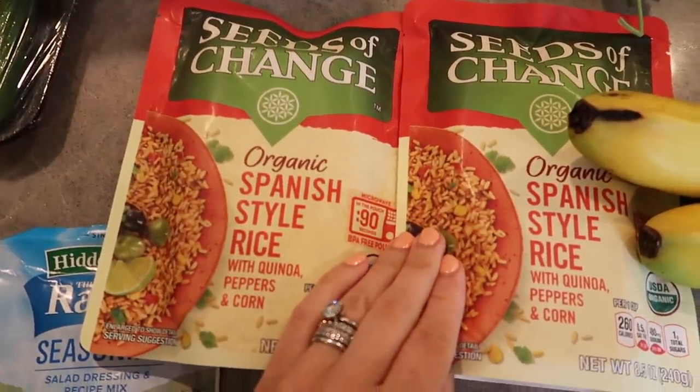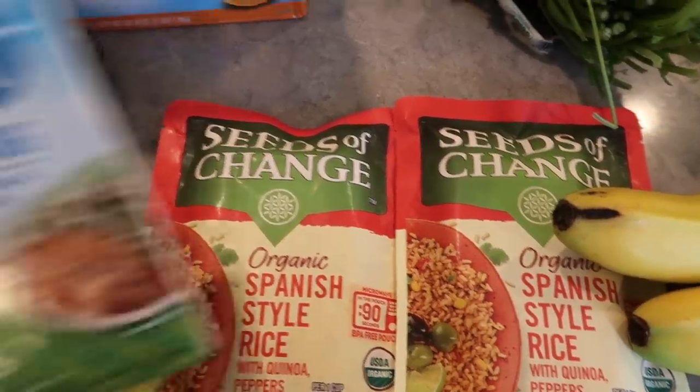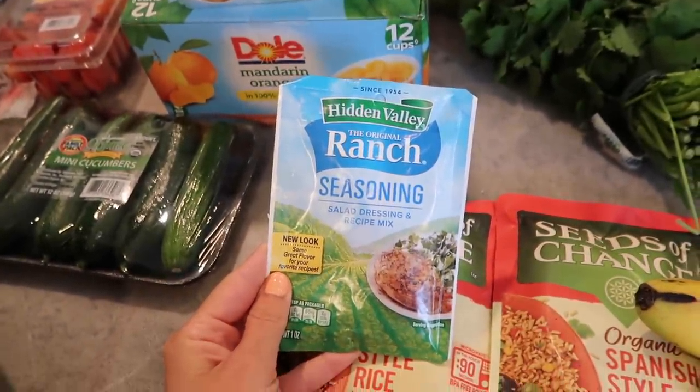This is for easy meal prep lunches for Chris and I. She has Spanish salad rice with quinoa, peppers, and corn. Ranch seasoning, because ranch seasoning.